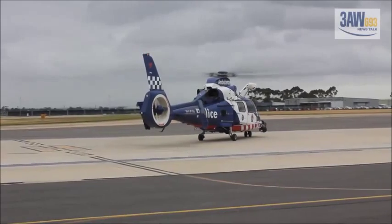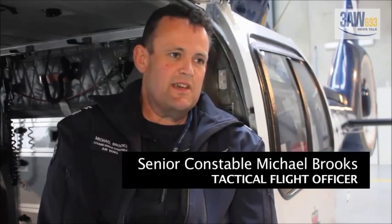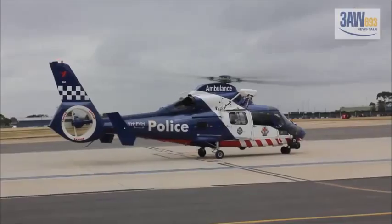My name's Michael Brooks. I'm a Senior Constable of Police. I'm a Tactical Flight Officer at the Victoria Police Air Wing. I've been here for about 12 years. I've come from a general duties background, had about 7 years of policing in general duties, and then came to the Victoria Police Air Wing in about the year 2000.